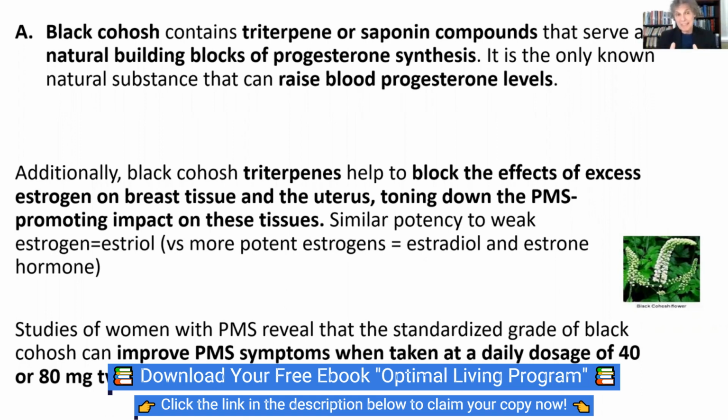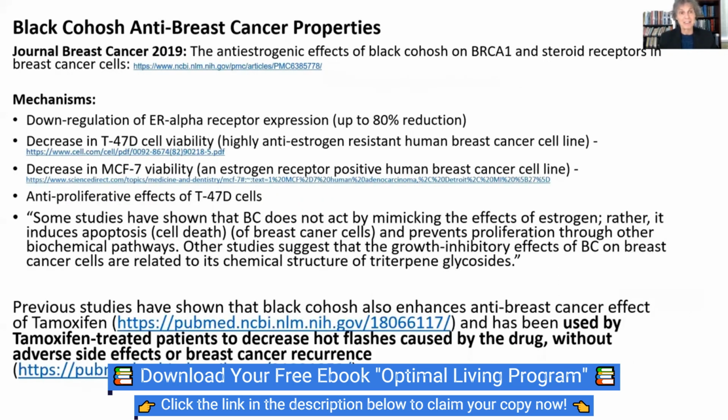The studies show that women who take black cohosh supplementation at a dose of 40 to 80 milligrams twice daily, standardized to 2.5% triterpene glycoside content, have had success. Just getting black cohosh that's ground up and put into a bottle or as capsules doesn't do anything. You need to have the right yield of the medicinal ingredients, which are primarily the triterpene glycosides.